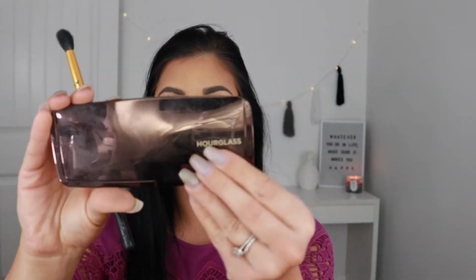So for highlighter today, I'm going to be using my tried and true Hourglass Ambient Lighting Palette. This is beautiful. I actually got this for my wedding day and I love it. It's the best dim lit, glowing, lit from within type of highlighter, and I'm going to be mixing all three shades.